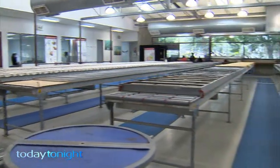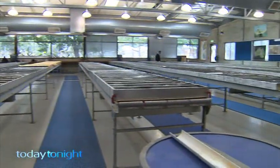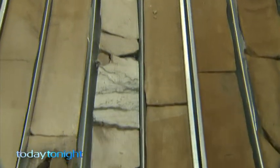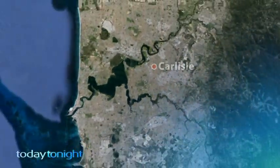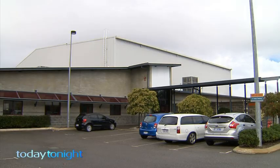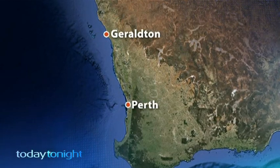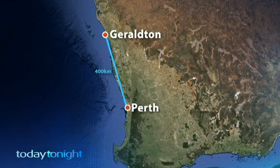It's a world-class library of a different kind. No books, but hundreds of millions of year-old rocks from all over WA, stored right here in the middle of Perth's eastern suburbs. It's very rare to get a facility that's got such a history. It's Perth's core library. 400 kilometres of ancient tubes of earth. That's enough core samples to run a pipe from Perth to Geraldton.